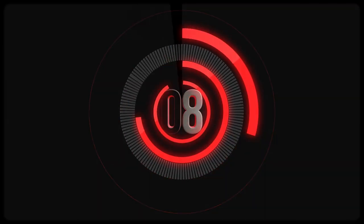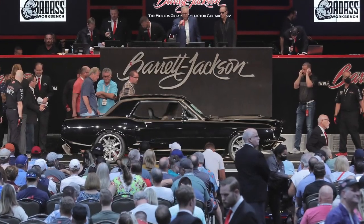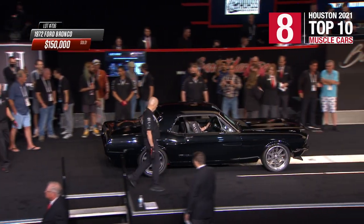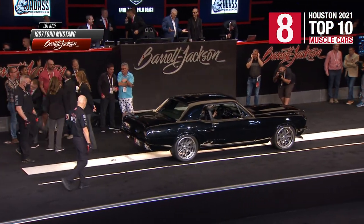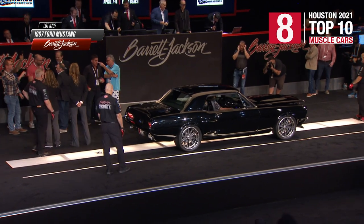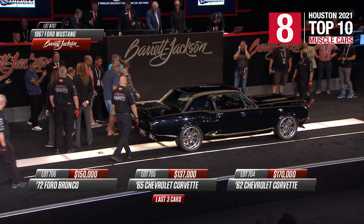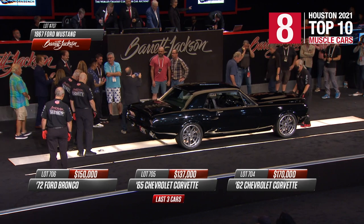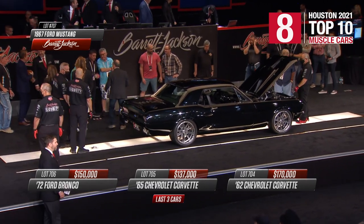Our number 8 muscle car sale from Houston, Texas was a 1967 Ford Mustang Custom. This one's a coupe, but it's got a great pro touring build. 1967 Ford Mustang Custom Coupe, one-off custom build, underwent a complete professional restoration and pro touring build with modern technology added throughout. Powered by a Ford Racing 5.0-liter XS Coyote engine, it's equipped with ported Cobra Jet heads, Cobra Jet cams, fully forged bottom end, ported to 2019 intake, and the engine's backed by a modified T56 six-speed manual transmission.